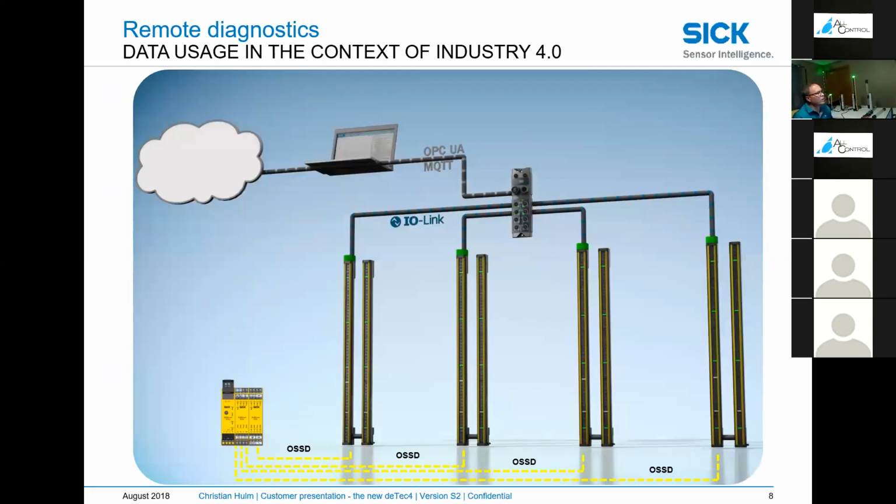So what we're trying to show here is that this is where light curtain safety meets data. You've got your OSSDs, which are your safe outputs from your light curtain, still the same safe type of outputs that you've always had that go back to a safety relay or a safety controller. But out of the extension connection, I can connect to IO-Link data, get that data up to a computer, and then out to the cloud.